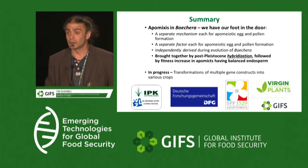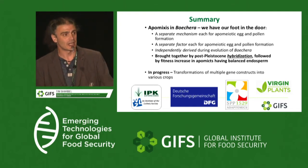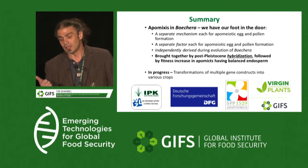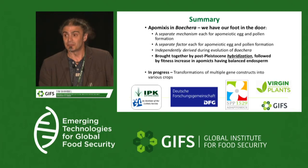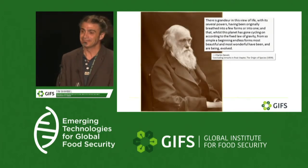What we are doing, though, besides my funding from GIFS, besides my funding from Germany, I also have some venture capital funding. We've just received a lot of seeds from Arabidopsis and maize, and we're awaiting Brassica right now with these codon-optimized constructs containing Apollo. What we're trying to do right now is induce the trait or anything that resembles that trait in these plants. And with that, I think I'll say thank you for listening. Give you a little bit of Darwin.